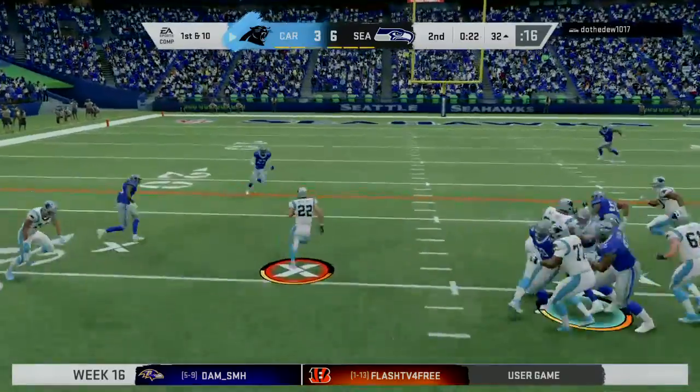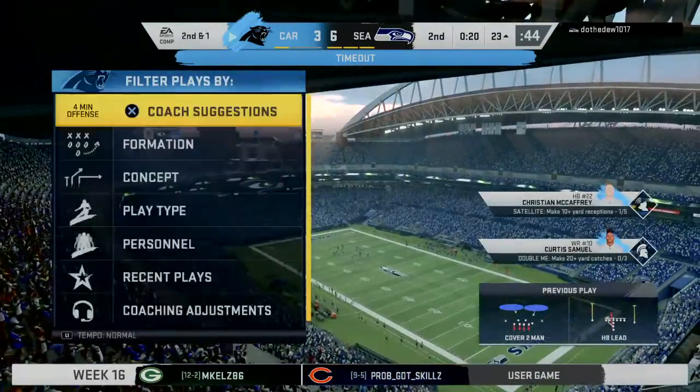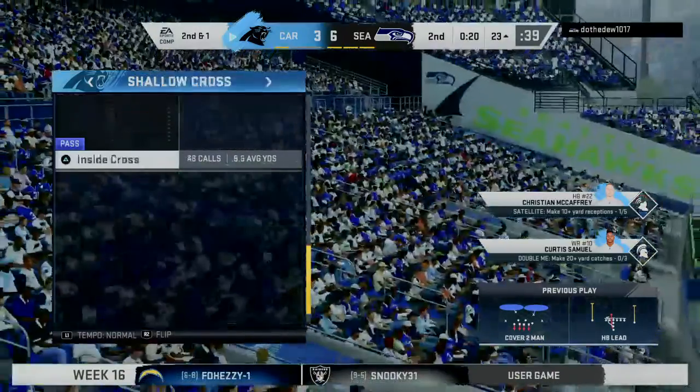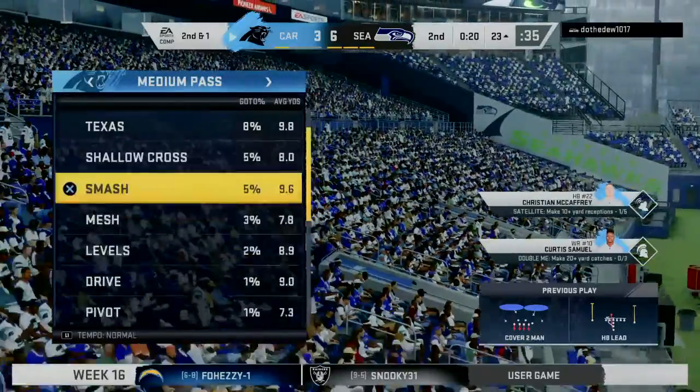This is McCaffrey. And an alley to run. And this will leave him a yard short. Nice pickup of 9 yards on 1st down. The Panthers going to use the 2nd of their timeouts as the clock will stop with 20 seconds to go in the first half.